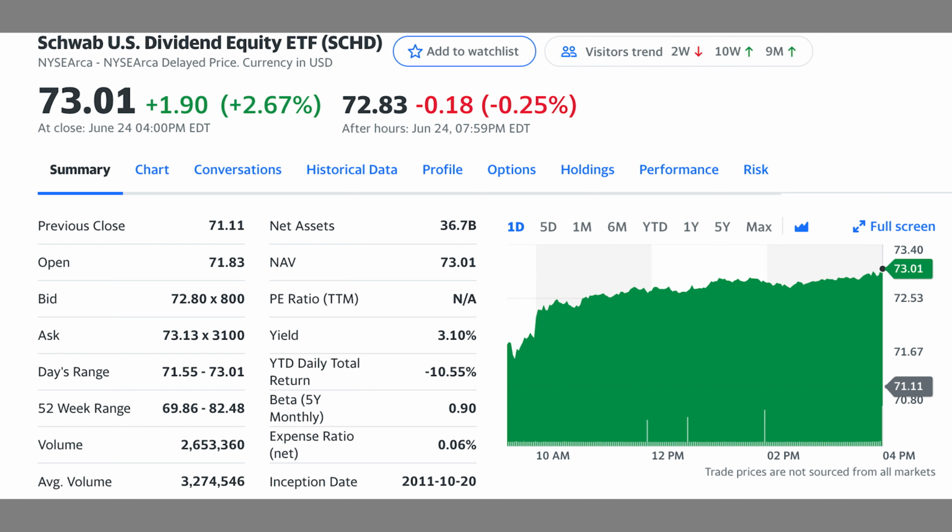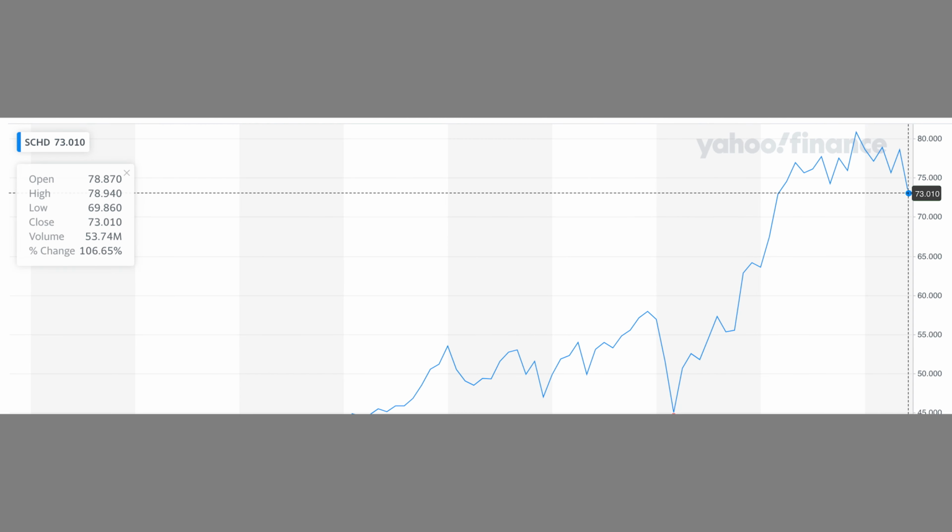It is currently $72.61 with a 52-week range of $69.86 to $82.48. Net assets are $36.7 billion, so very steady, and we have seen a 100% increase in the stock price within the last 10 years.